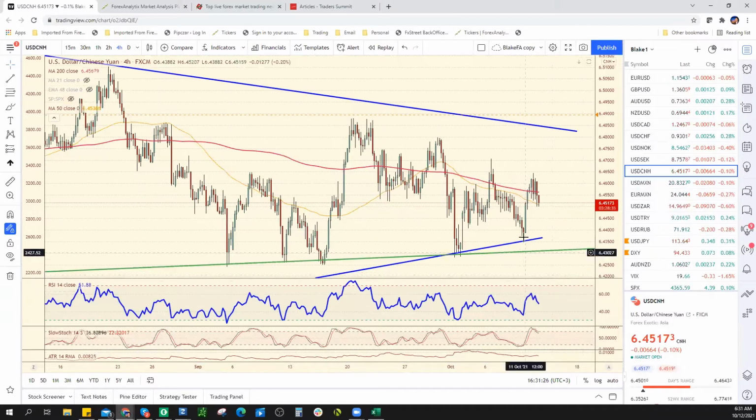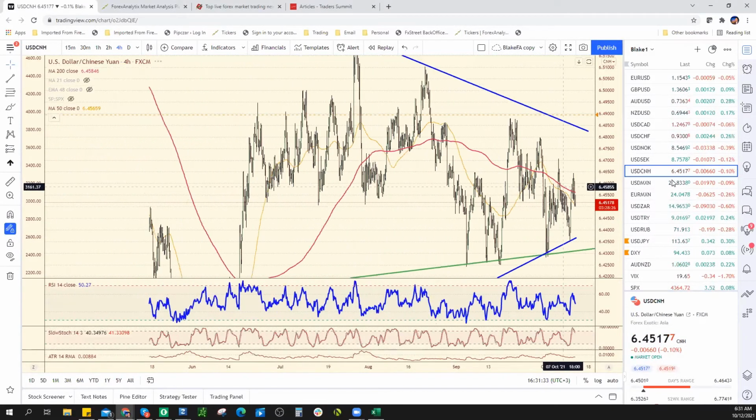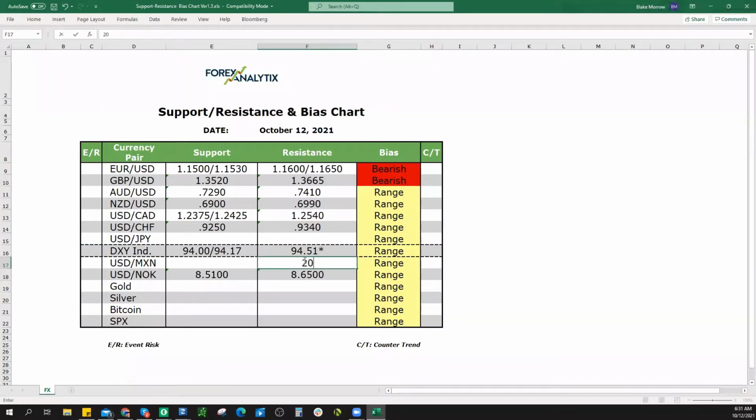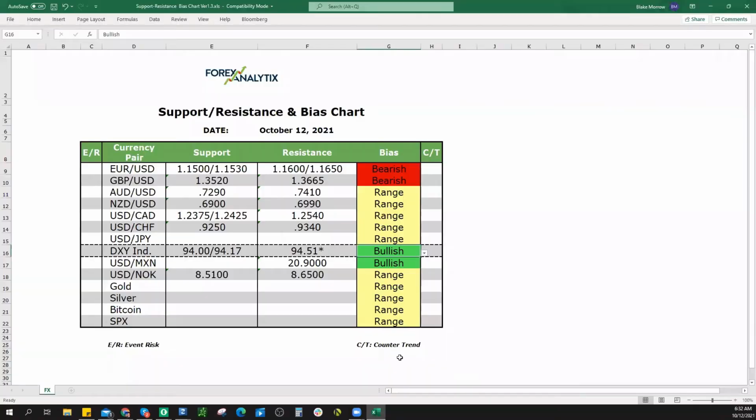By the way, did you see the US dollar CNH big bounce off of that support two days ago, but still in that diamond pattern? Dollar MXN, what a big test of the 20.88 level, but I'm going to write down 20.90 as being resistance now because that was the overnight high. And this is bullish. Oops. And this is bullish too. Support looks like, let's get rid of this. Any move down to 20.70 should find buyers now. Okay.